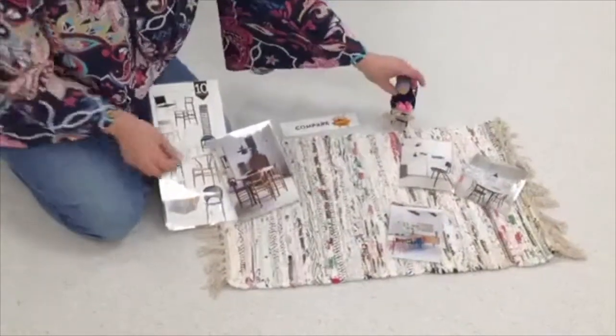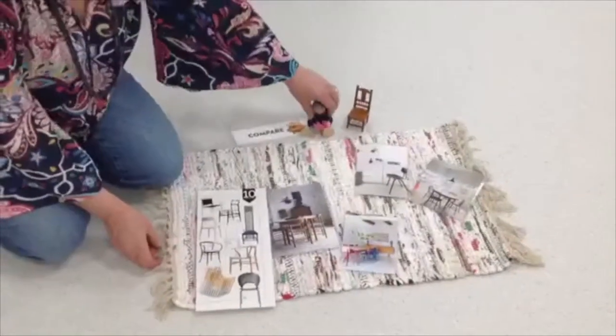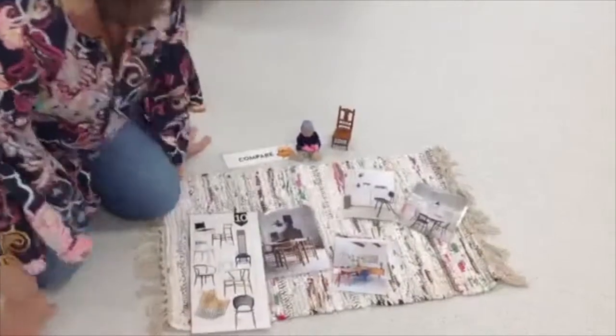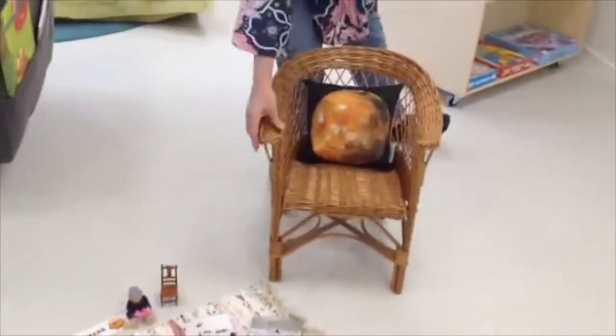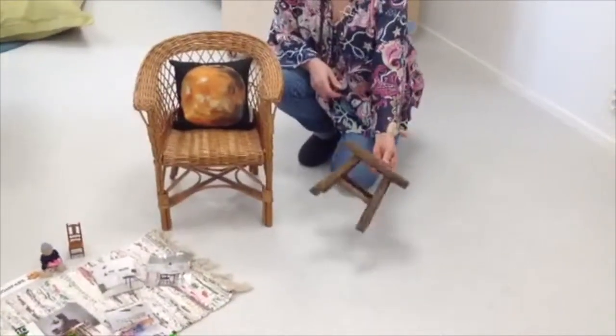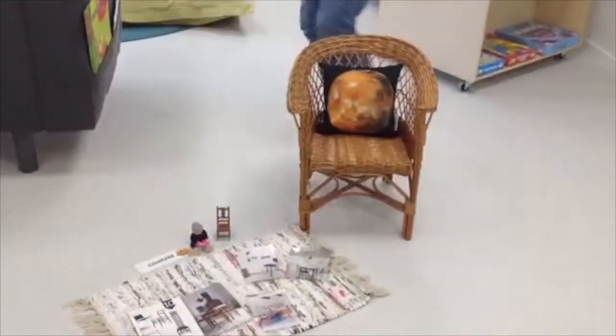And as chairs seem to be the topic here, we can be looking at a very small chair and thinking about this small chair and who this small chair is meant for, and then helping the child identify other chairs. What makes a chair? How is a chair different from... so we have 3 brown chairs.